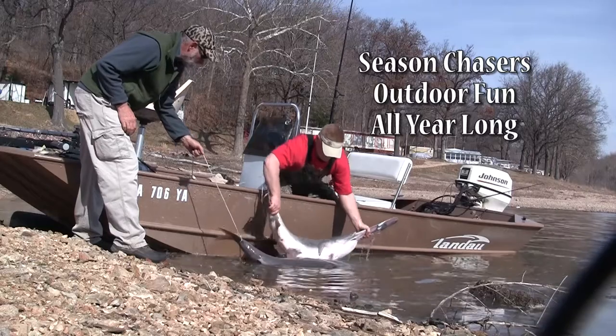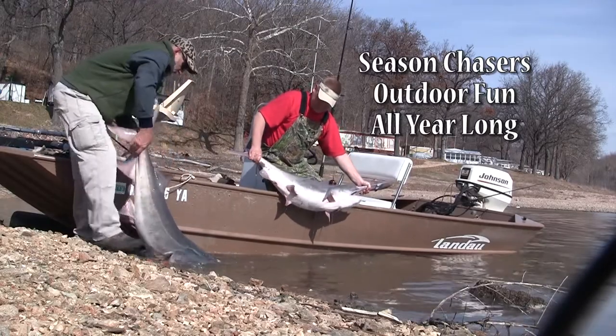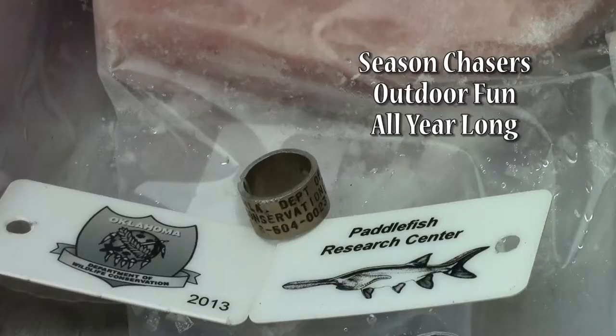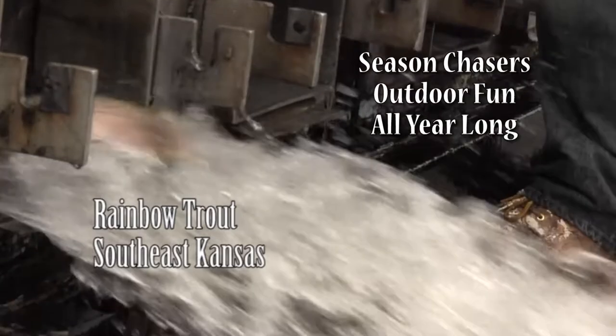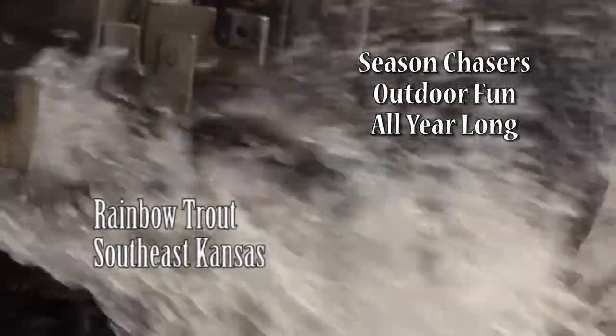Today on Season Chasers, we've got a couple of quality fishing trips that are close to home. We're going to take a trip back to northeast Oklahoma in search of some giant paddlefish. We're going to show you how you can collect some of these. Then it's on to southeast Kansas, where a lot of people are enjoying rainbow trout.